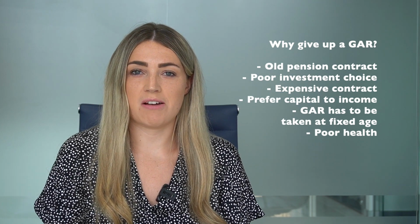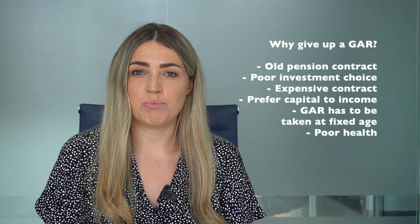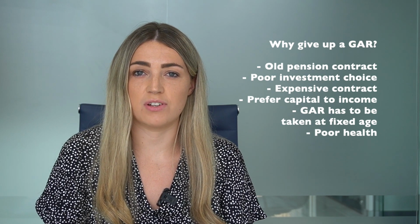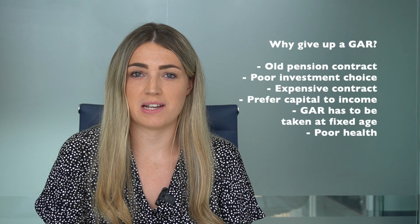Also, it might be because the guaranteed annuity rate has to be taken at a fixed age, which is normally 65. And finally, if the client is in poor health, it might be possible for them to get a higher annuity by taking an ill health or an impaired life annuity, because that will offer them more money on a monthly and annual basis because of their reduced life expectancy.